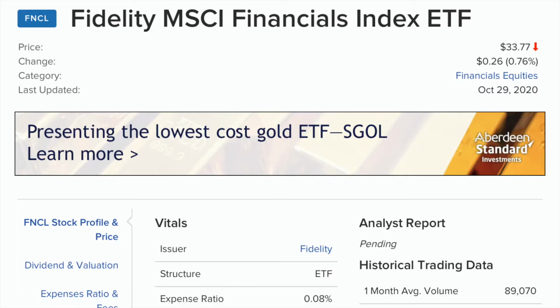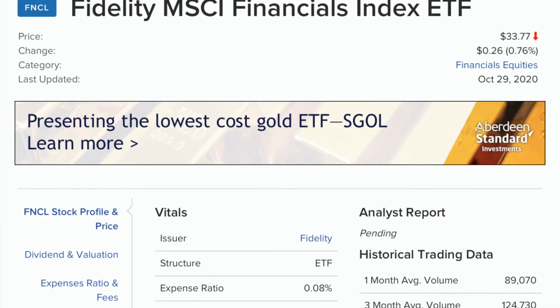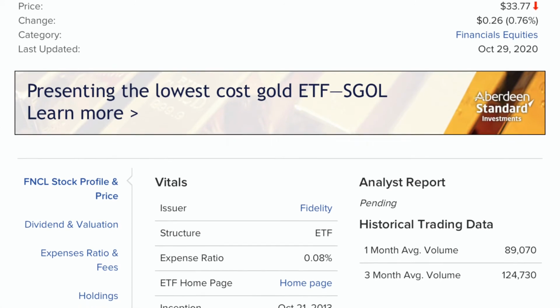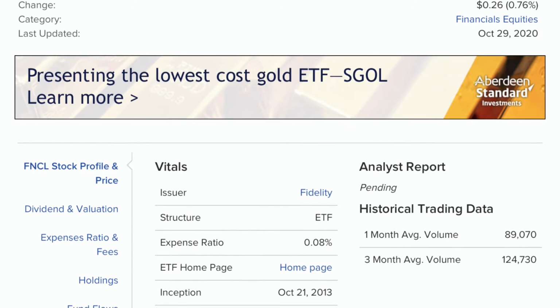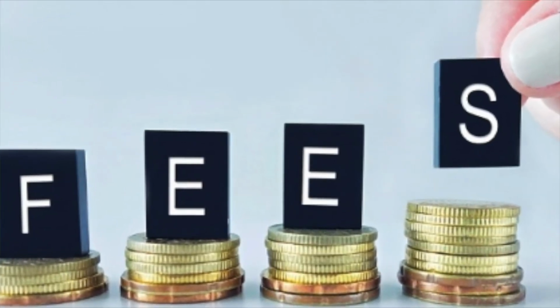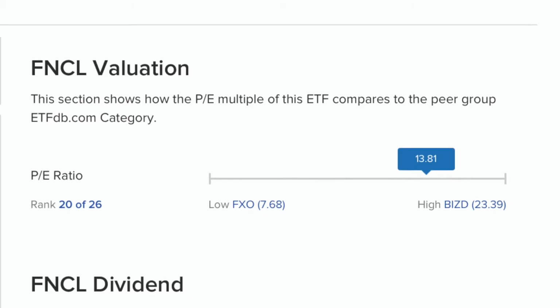All right, the third one we're going to look at is the Fidelity MSCI Financials ETF. This one is actually the lowest cost at 0.08% for an expense ratio, 8 basis points. So very, very inexpensive. This is the 5th or 6th largest financials ETF. There were a couple before it, but remember I told you I like low cost, and those were over 30 basis points, and in some cases in the 40s. A little too expensive for my personal take. Doesn't mean they're not good, just not my thing.